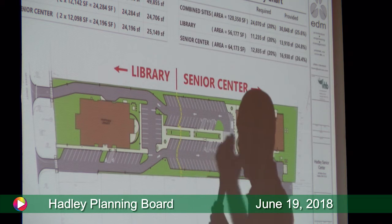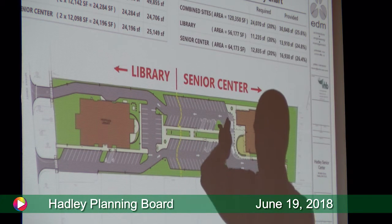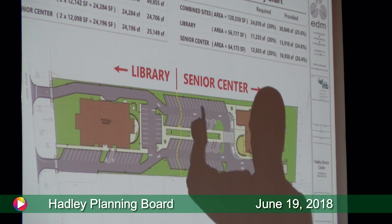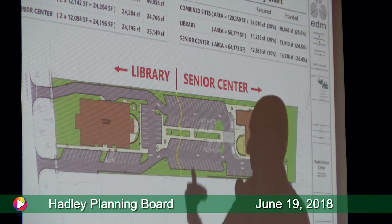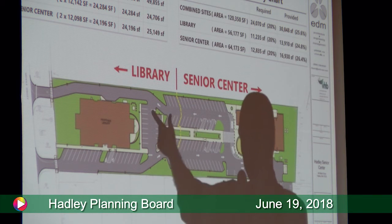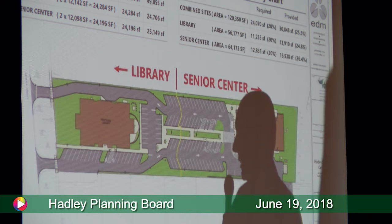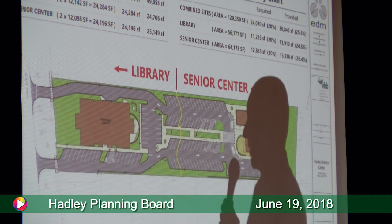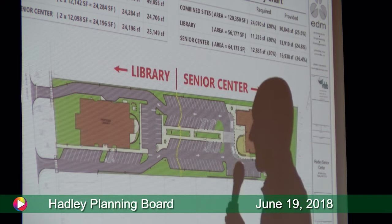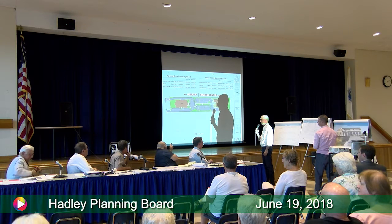So in working out with the library folks and the senior center folks, it made more sense to design this parking lot and the stormwater management for all of this together as part of the initial project, instead of trying to add these little pieces on at a later date, because then we'd have to figure out, enlarge the stormwater, enlarge. Why don't you put your boundary line here and let them put the parking there and design that? Because you say you've got enough there.